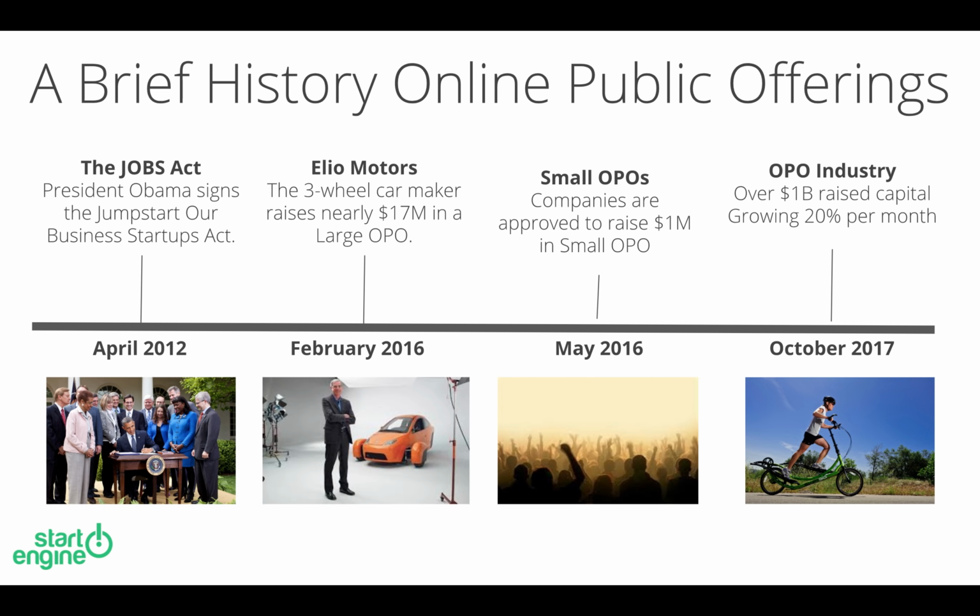Prior to this act, you had to personally know accredited investors, that is, individuals in the top 4% of wealth, or you had to go to institutions for financing. These laws had been set in place in the 1930s, well before the internet and modern technology.